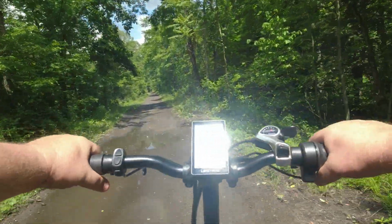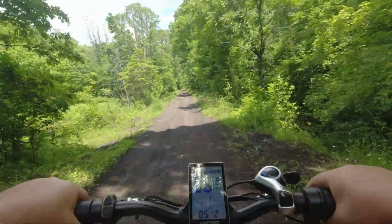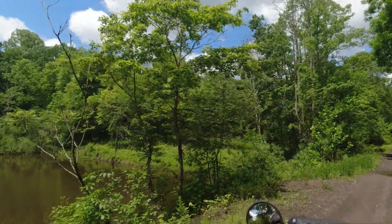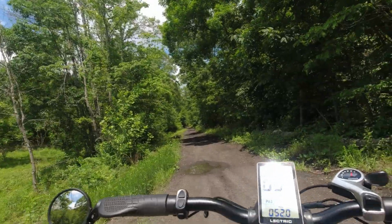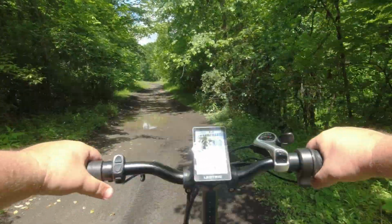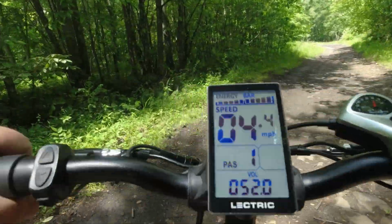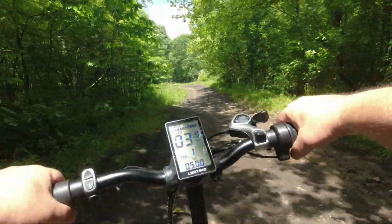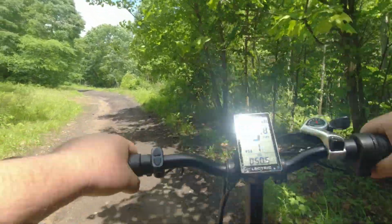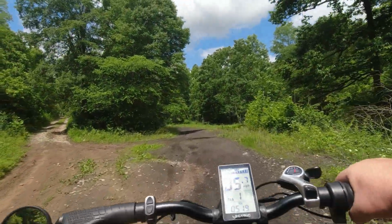Now this trail, from the looks of it, goes from Shinnston down to Clarksburg. And here's a little pond over here. It says private property. It's got a little dock. I guess people fish off of that. I have to say, we got some pretty big rocks in the road here. Yeah, this probably isn't the trail that my wife would enjoy. Now there's a daggone road going up through there.